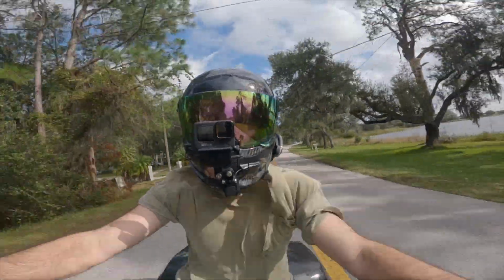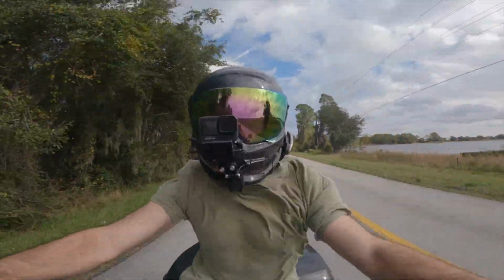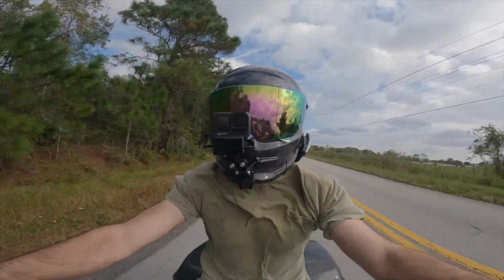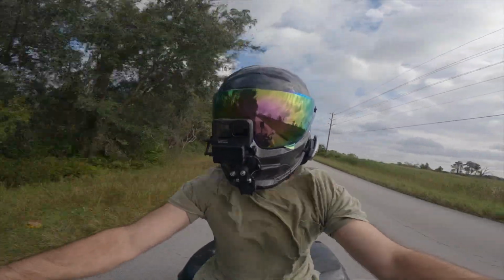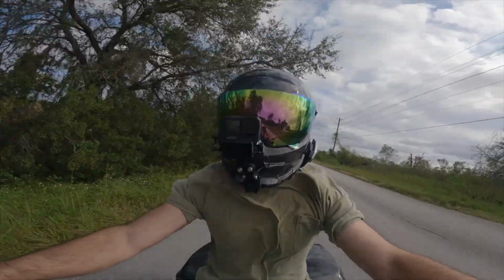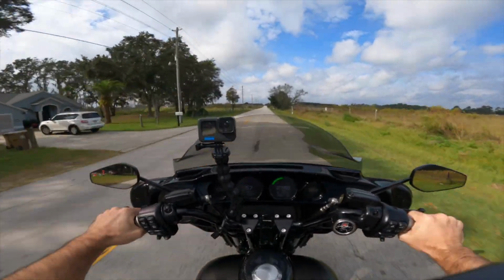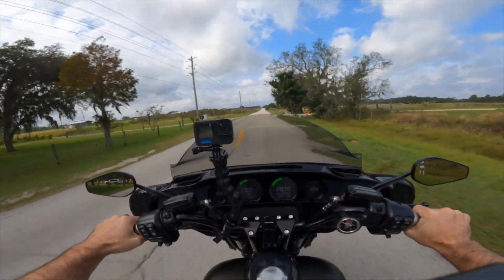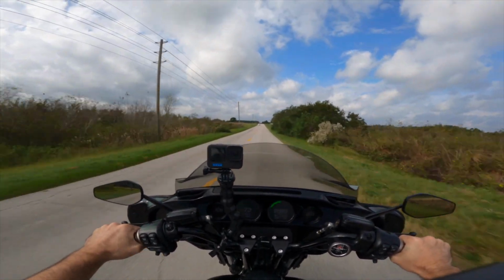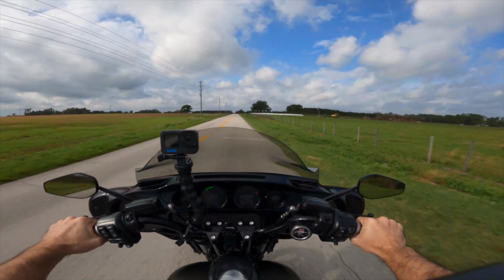It's funny, getting out on the bike just for the little bit before I got it out to these back roads, seeing how everybody stares at the bike. I mean, just everybody and their grandma, I swear, figuratively speaking, of course, kind of, stares at the bike. It's like everybody wants to know why the hell it sounds like that. It's just so nice.